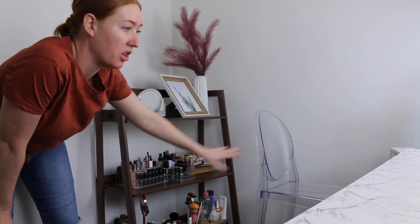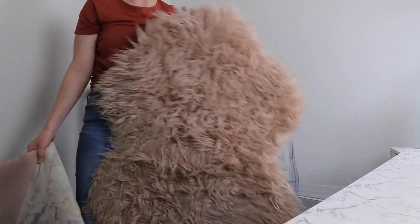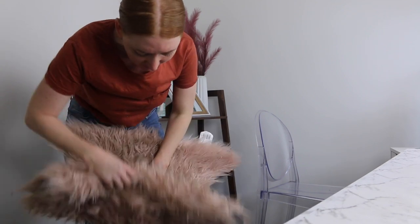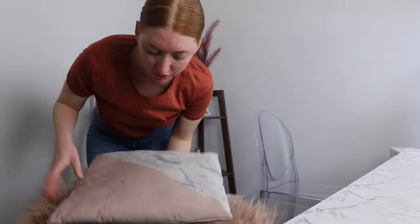I wasn't. So as you can see, I brought the shelf in and I've just moved everything off of my desk onto the shelf so that I can get the desk out of here. I'm also getting rid of this fluffy mat and this cushion. I will do a Marie Kondo and say thank you for your time. Thank you, pillow, for treating me well, but it's time to go.